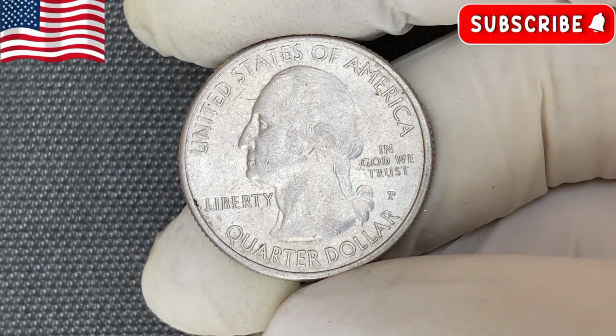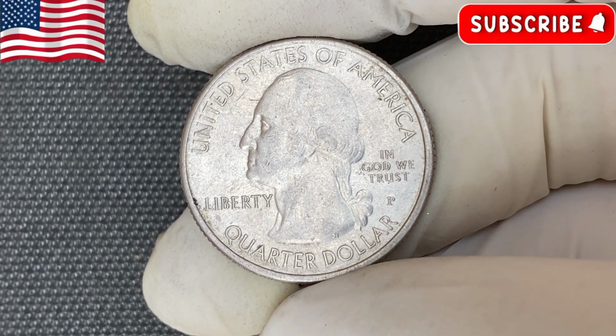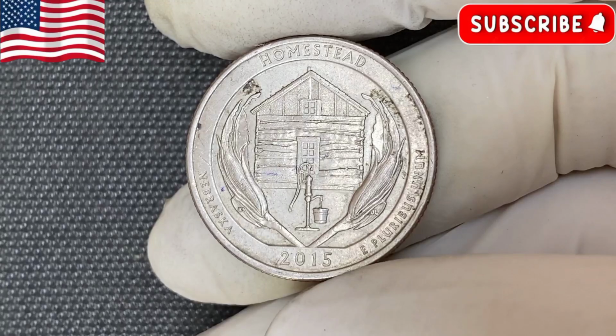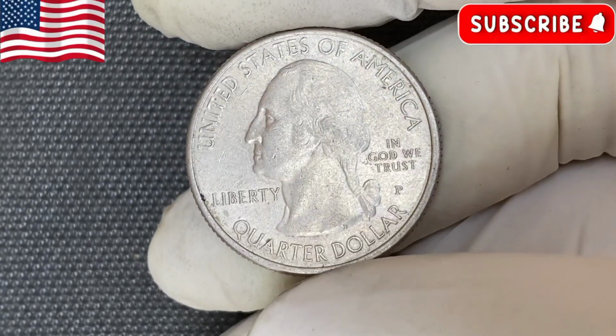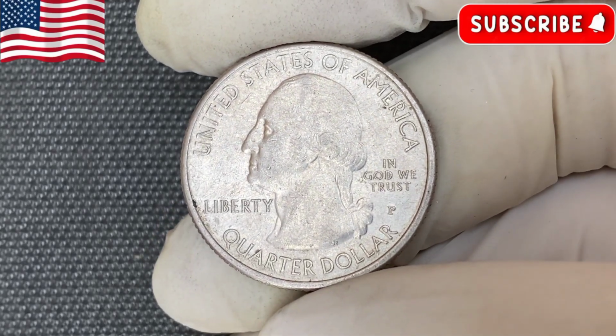Now, what's so special about Homestead? It marks a pivotal moment in American history, the Homestead Act of 1862. This act offered Americans the chance to own land, transforming the country's westward expansion. It gave ordinary people, including immigrants, former slaves, and women, an opportunity to build new lives by cultivating and improving land.